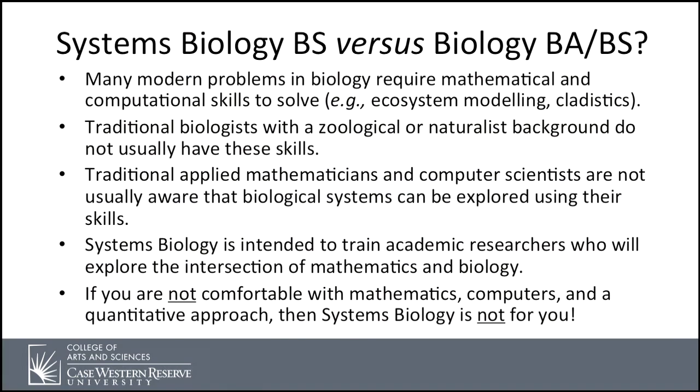Now you might be wondering, what is systems biology and why would I do it compared to the ordinary BA or BS in biology? Well, about 10 years ago, faculty in the department realized that there were many problems in modern biology that you really need to have math and computational skills in order to solve those problems. So modeling of ecosystems or figuring out evolutionary relationships if all you have are terabytes of DNA sequences, and there are some other examples as well.